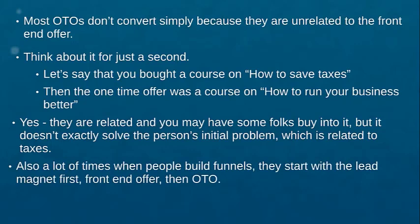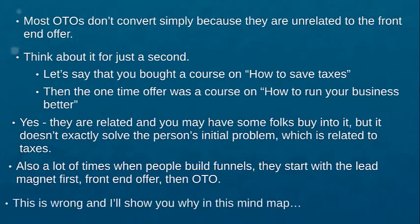So a lot of times when people build funnels, they start with the lead magnet first, then they build the front end offer, and then they build the one-time offer. But if you think about it, if you do that, it's very, very hard to build exactly what people want. You're going to have to do it backwards, and I'll show you in just a minute. So this is wrong, and I'll show you why in this mind map.